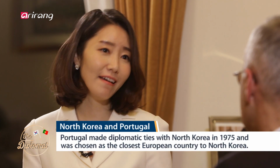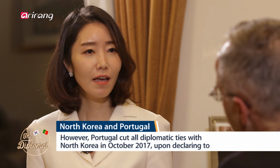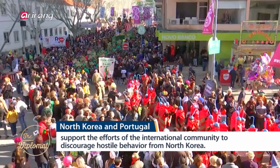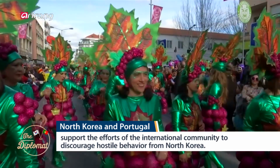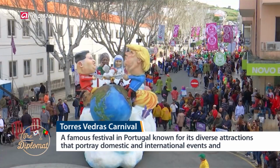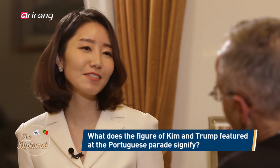Portugal is one of the countries that have ties with both South Korea and North Korea. Right after the North Korea-US summit in Hanoi, a Portuguese parade drew attention because it featured a figure in which Chairman Kim Jong-un and President Trump were holding a dove together. But in contrast, I remember that in the previous parade, Chairman Kim Jong-un was kind of threatening President Donald Trump from behind. What does this shift mean?